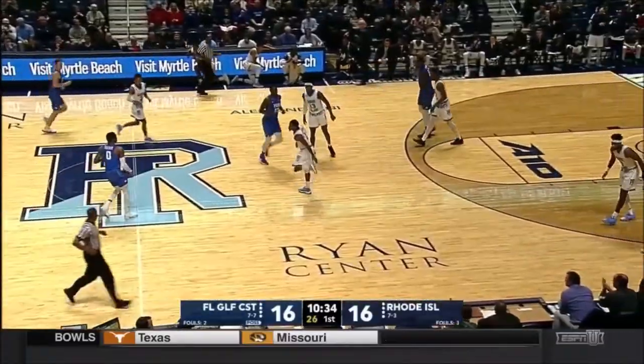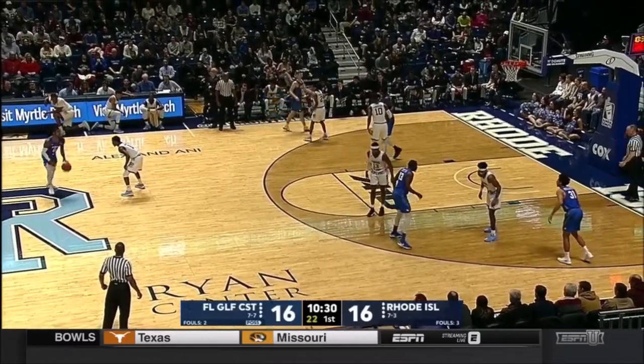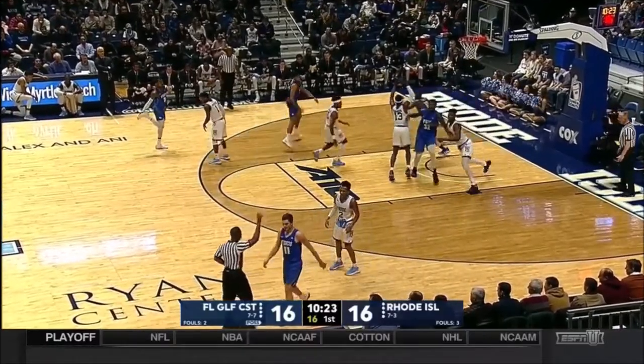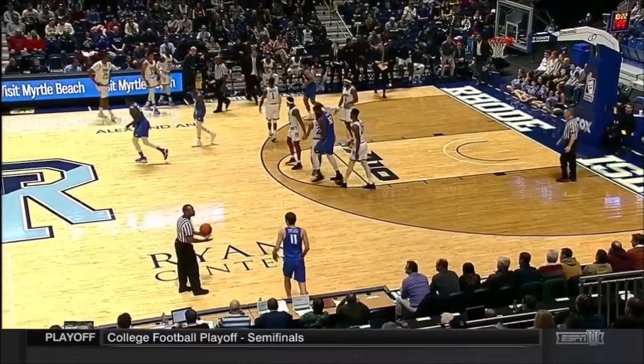Stan Robinson knocks it down at 16. Robinson shot almost every time down the court. He's not lacking confidence whatsoever. He's opened up offensively for both these clubs as Fats Russell gets his hand on the ball. And that will send us to a break.